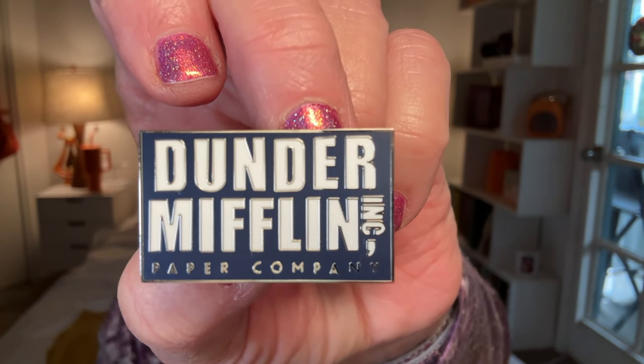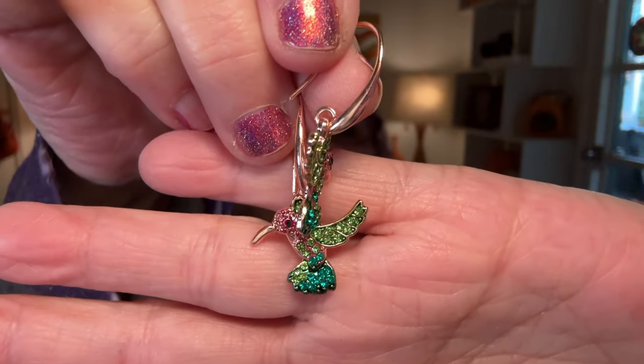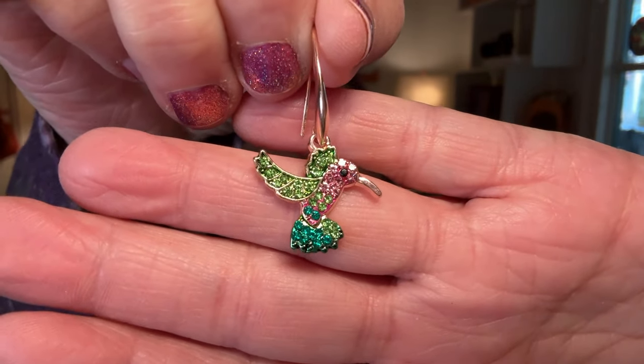If you're an Office fan, which I'm a huge, oh my gosh, my fingernails are horrible. I'm trying to get them healthy, so I haven't been wearing anything on them. Yeah, we're huge Dunder Mifflin fans. Oh, I didn't know that these were rose gold. I'm not a big rose gold person. But I am a big hummingbird person, and I just thought these were cute. I'm just not a rose gold person, but I got mesmerized by the hummingbirds and didn't even notice that they were rose gold.